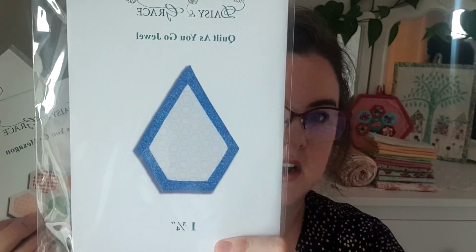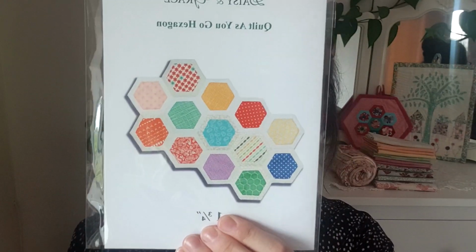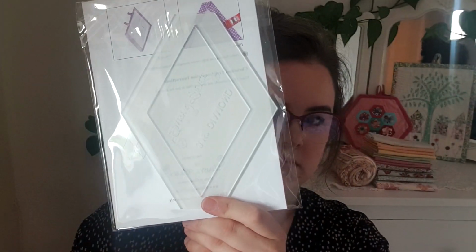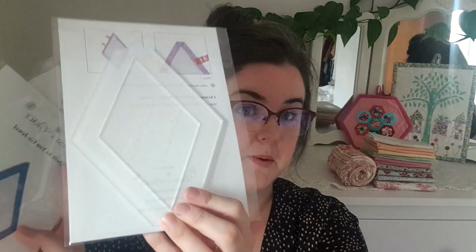So it comes with the kite, which makes the kite to be 1 and 3/4 inches. The hexagon, which is 1 3/4 as well. And then you've got the diamond shape. It says that's 3.5. Oh, it's because it goes against the long side of the kite, whereas they're referring to that side, I think, to go with it. So I'm looking forward to that. She had a wonderful example there as well, and they're reversible, aren't they, the quilt as you go stuff, so it'll use up all my scraps of batting as well.